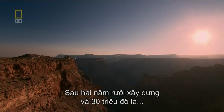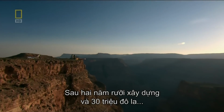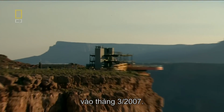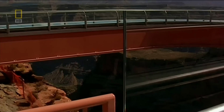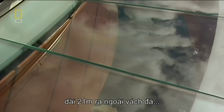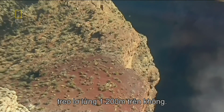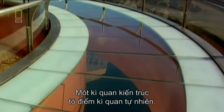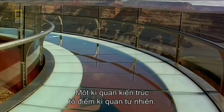After 2.5 years of construction and $30 million, the horseshoe portion of the Grand Canyon Skywalk is complete in March of 2007. Over 500,000 kilograms of steel and glass extending 21 meters over the canyon rim, suspended over 1,200 meters of pure air. An engineering marvel showcasing a natural wonder.